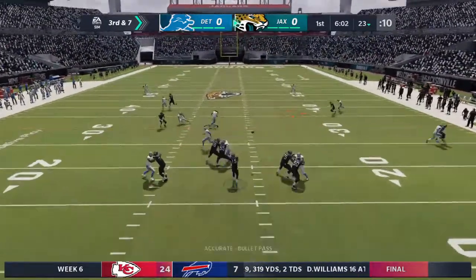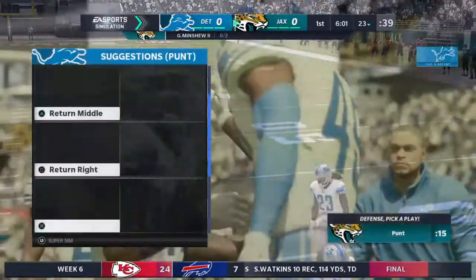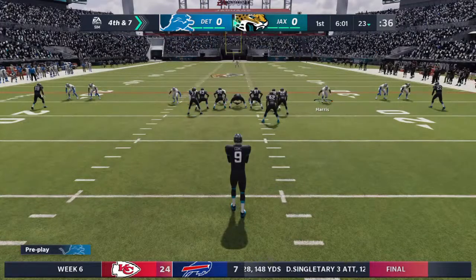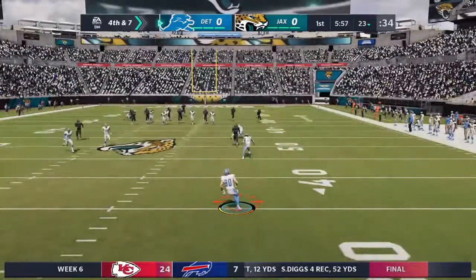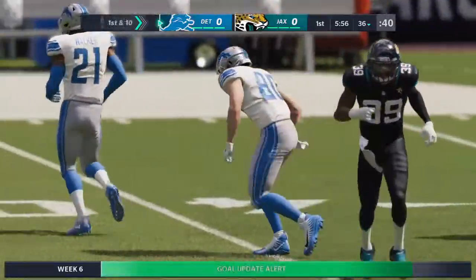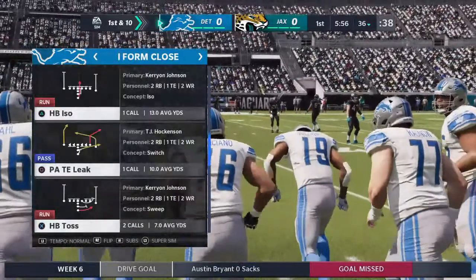Minshew throwing on 3rd down. And that will be incomplete. As a defensive back, you have some weapons at your disposal that we don't often talk about, and you can read the receiver's eyes, you can read his hands, and you know that the arrival of the ball is imminent, and that allows you to make a play on it and oftentimes knock it away. 37 yards on the punt with no return, and the Lions will take over.